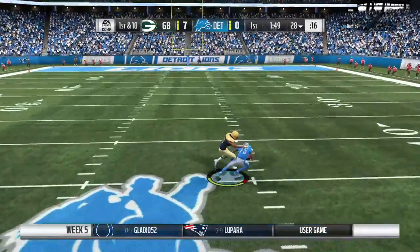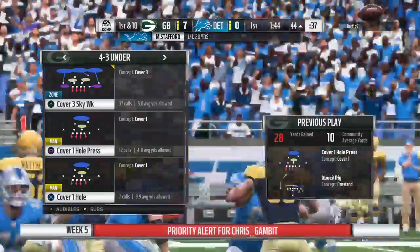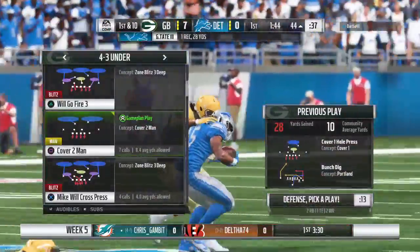Now Stafford. Oh, he's able to outmuscle him here as he pulls it in. A really good pickup of 28 yards.